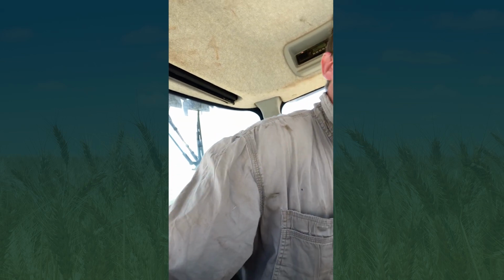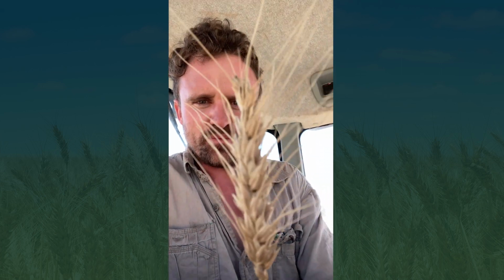The cooler spring this year has really helped the wheats finish off nicely. And as you can see, the wheat's heads have filled in pretty nicely.